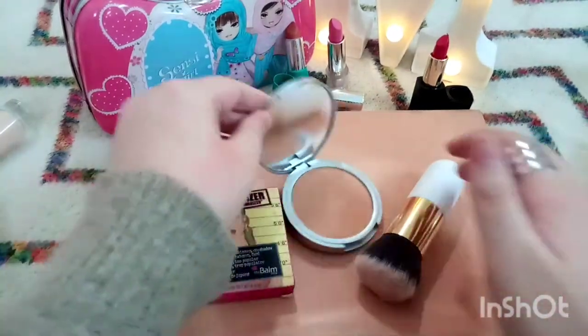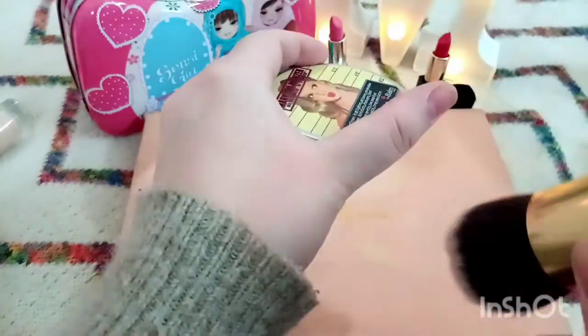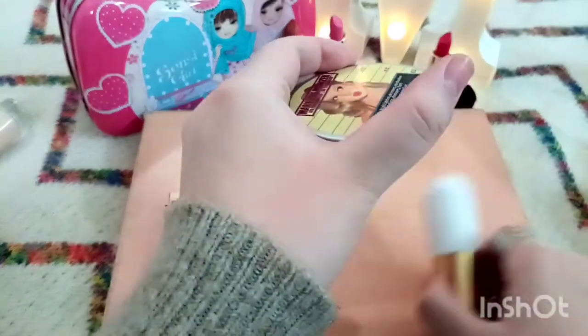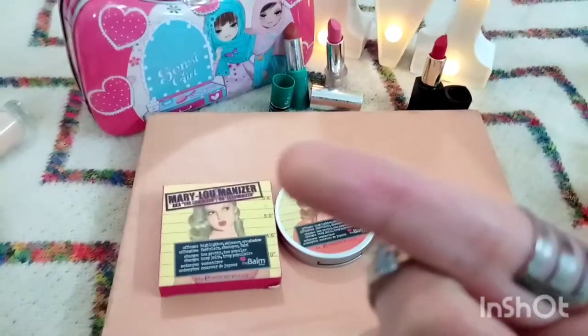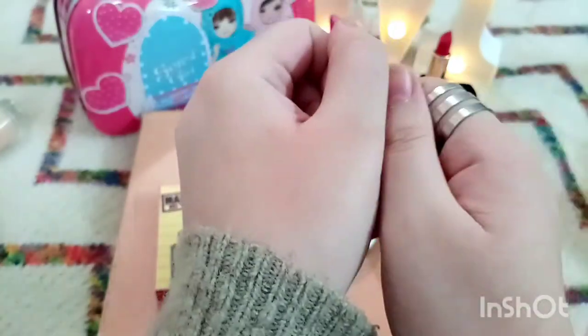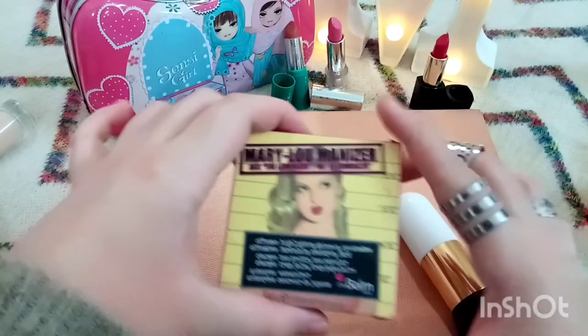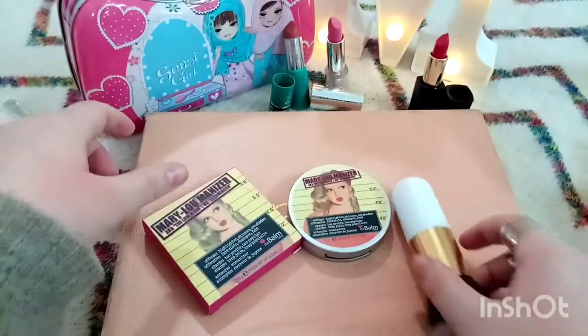The Marie Lou Illuminator Highlighter, the pigmentation is just really amazing. Just one swipe gives the much needed glow. The luminizer powder is very soft and buttery light, which blends uniformly like a dream. No patches at all. Even if you have dry skin, it will blend uniformly.